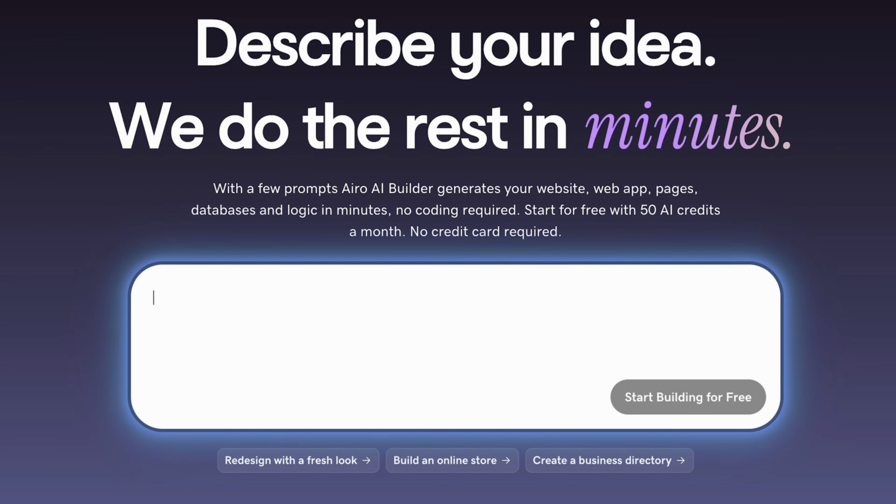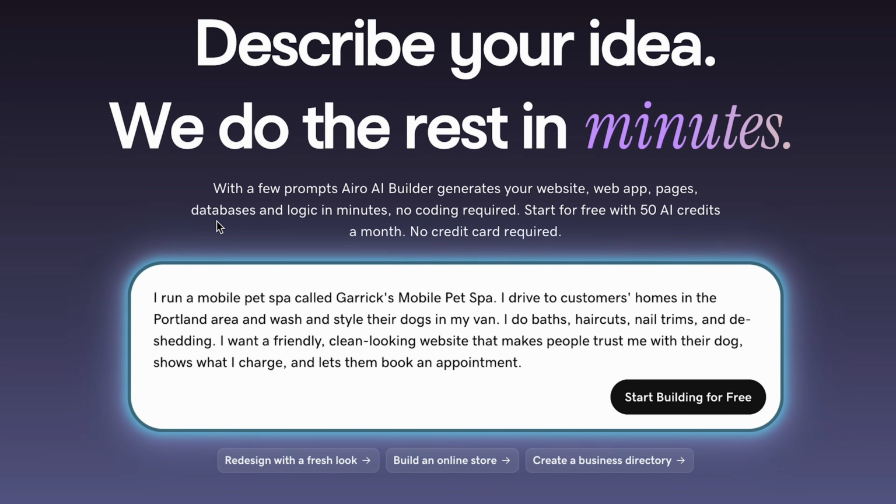This can be completely conversational, but the more details you provide, the better. So for example, I'll say, I run a mobile pet spa called Garrick's Mobile Pet Spa. I drive to customers' homes in the Portland area and wash and style their dogs in my van. I do baths, haircuts, nail trims, and de-shedding. I want a friendly, clean-looking website that makes people trust me with their dog, shows what I charge, and lets them book an appointment. So notice I've provided information about what my business is called, what I do, and what I want the website to do.